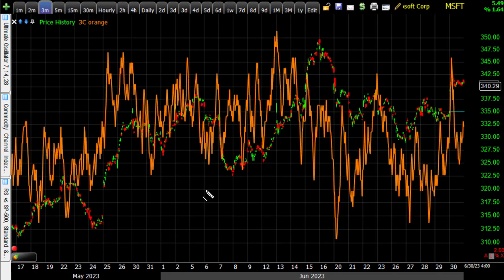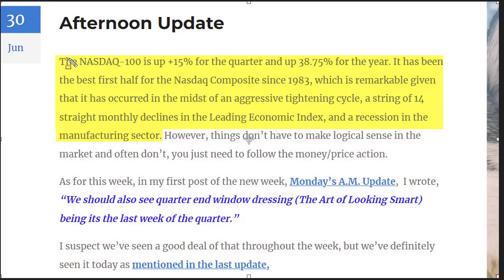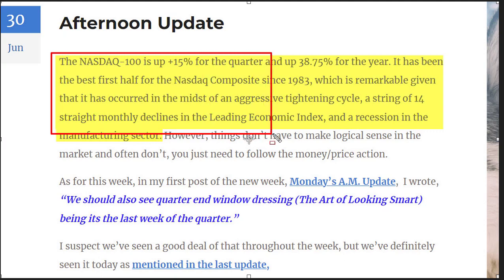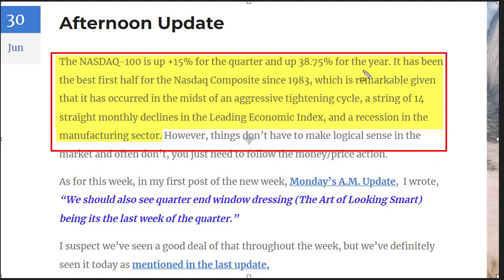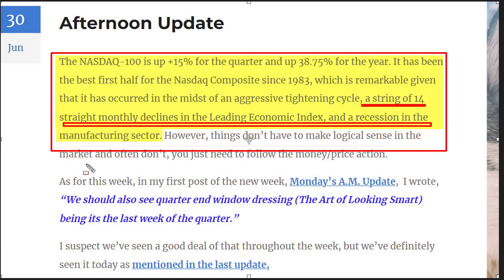So for this, let's go back to my very last post of the week, Friday's afternoon update. What I want to point out here is what I said in this highlighted little area. The Nasdaq 100's up 15% for the quarter, 38.75% for the year as of the time I wrote this. It's been the best first half for the Nasdaq Composite since 1983, which is remarkable given that it has occurred in the midst of an aggressive tightening cycle by the Fed, a string of 14 straight monthly declines in the leading economic indicator index, and a recession in the manufacturing sector.